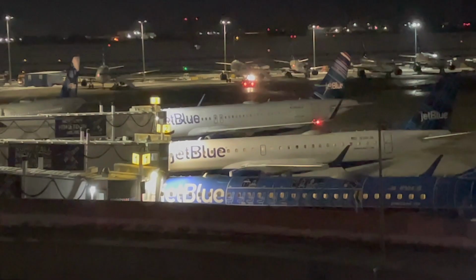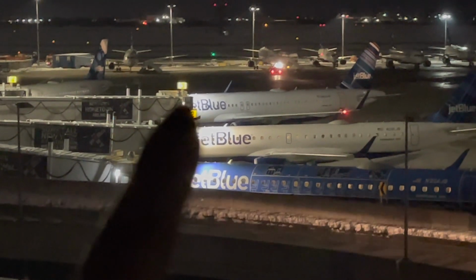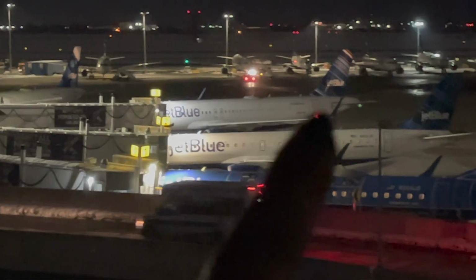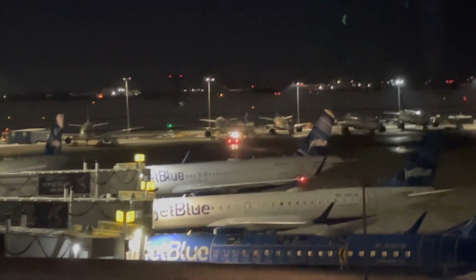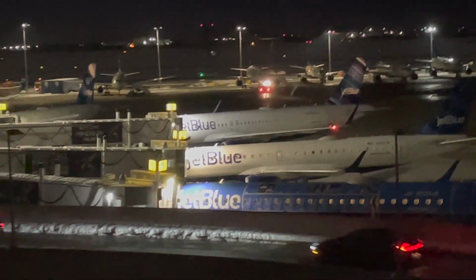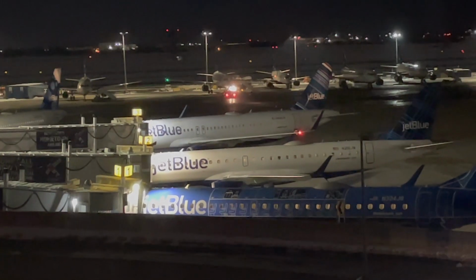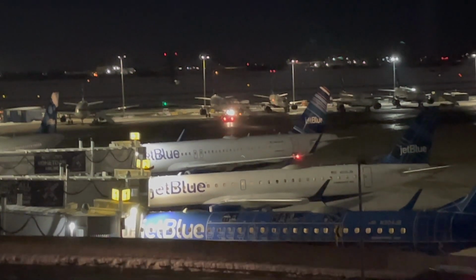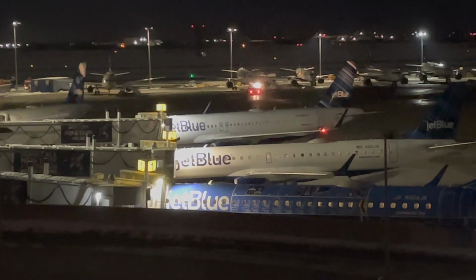So we are gate 3, which is right there. I know it's a little blurry, but it's right there. That's our plane. She is ready and waiting for us. So we're just gonna finish getting ready, pack up whatever we used last night and then head to the airport, or to the gate, and I'll show you how close it is from the hotel, literally steps away.